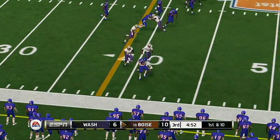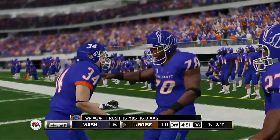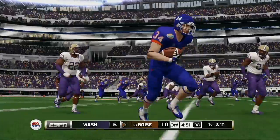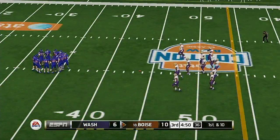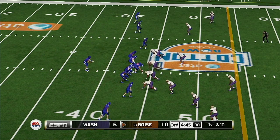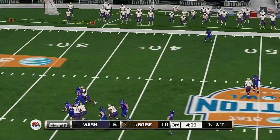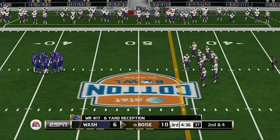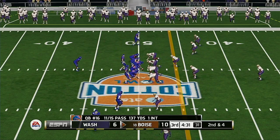Run right side, heading for the corner. Makes it to the 44. First and 10, ball on the 44-yard line. They'll spread the field with five wide. Makes the catch and look out. And they push him out around the 50-yard line. That's a gain of six on the ball. That'll make it second and four.